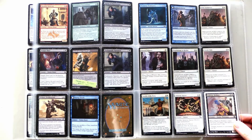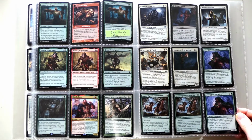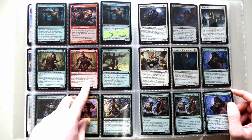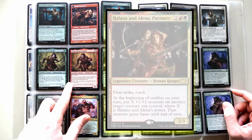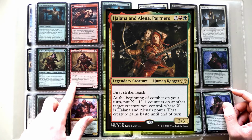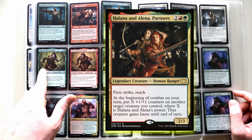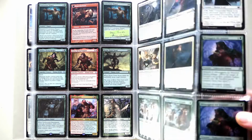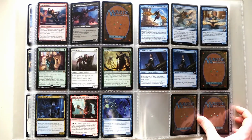Okay. These are human scouts. Check out here the two sisters. This is Alana and Alina. There's a new card in Magic the Gathering that joins these two cards together. But here in this binder for now, we just have them separate in these two different cards. Alana and Alina, the two sisters.